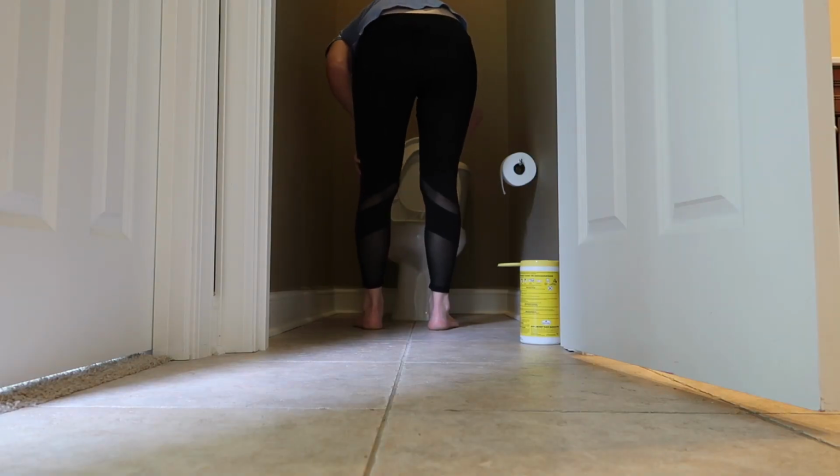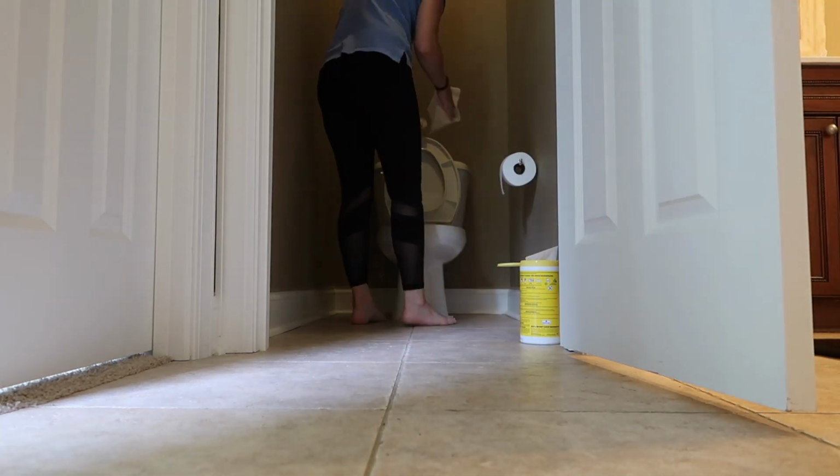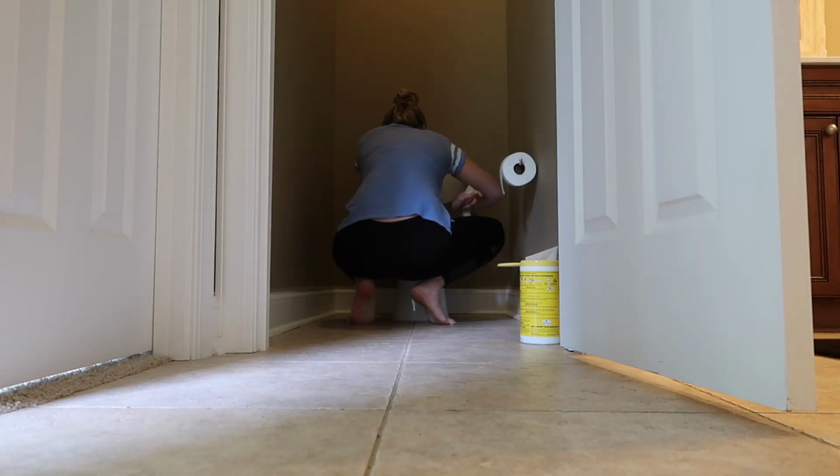Last but not least, I clean out the toilet. I actually put the cleaner in the toilet at the very, very beginning, and then I just let it soak there until I'm ready to actually clean it last.